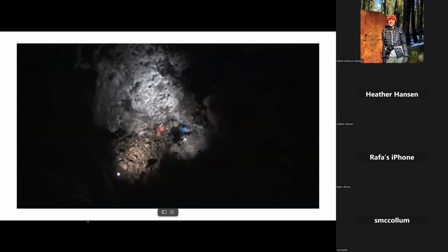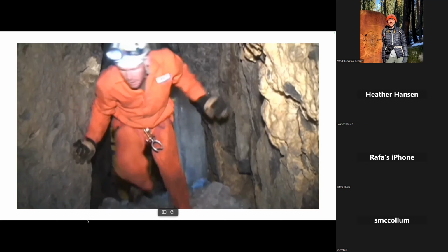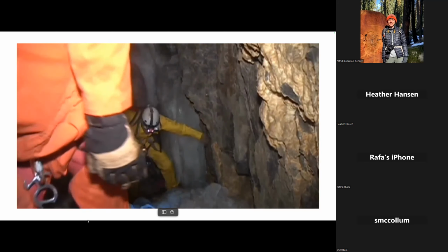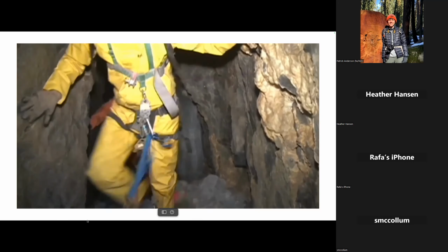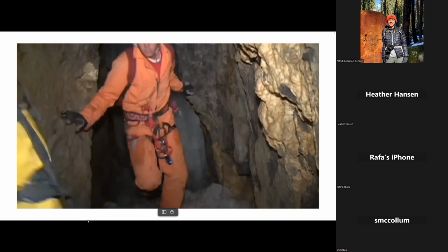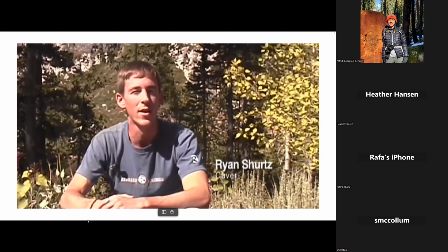Got to the bottom, and we looked around, couldn't find any horizontal. At that point, it was pretty late. We had to get out. I was one of the last ones, or I decided to be the last one out. Being that there were 7 of them, and it being over 200 feet, it took a while.